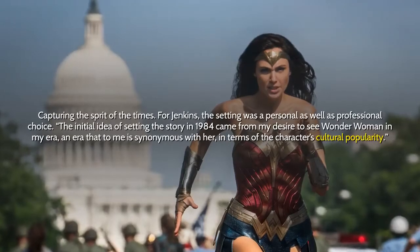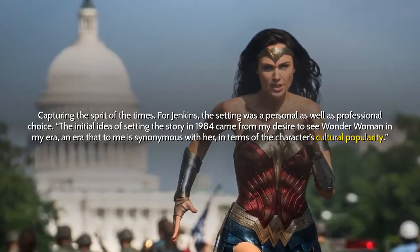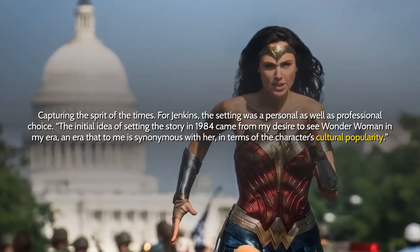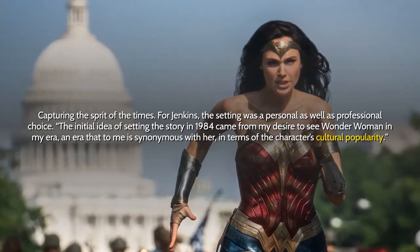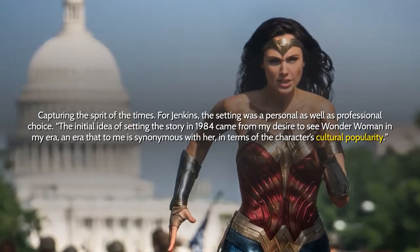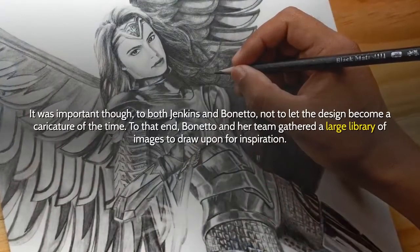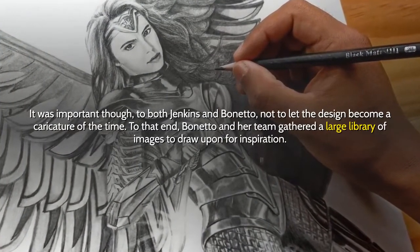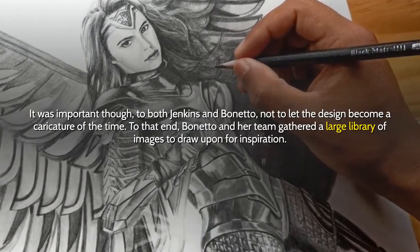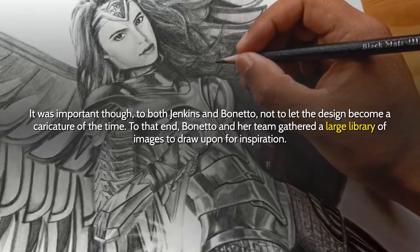Capturing the spirit of the times. For Jenkins, the setting was a personal as well as professional choice. "The initial idea of setting the story in 1984 came from my desire to see Wonder Woman in my era, an era that to me is synonymous with her, in terms of the character's cultural popularity." It was important though, to both Jenkins and Bonetto, not to let the design become a caricature of the time. To that end, Bonetto and her team gathered a large library of images to draw upon for inspiration.